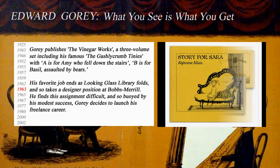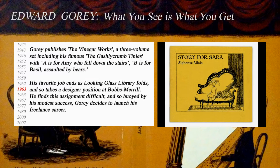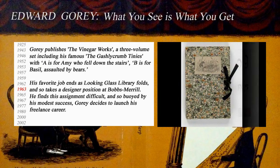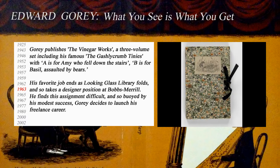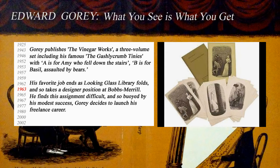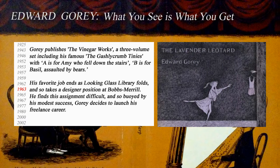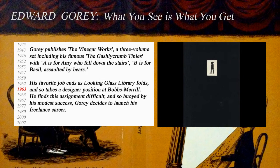Gorey publishes The Vinegar Works in 1963, a three-volume set including his famous The Gashlycrumb Tinies, with A is for Amy who fell down the stairs. His favorite job ends as Looking Glass Library folds, and so he takes a designer position at Bobbs-Merrill. He finds this assignment difficult, so, buoyed by his modest success so far, Gorey decides to launch his freelance career.